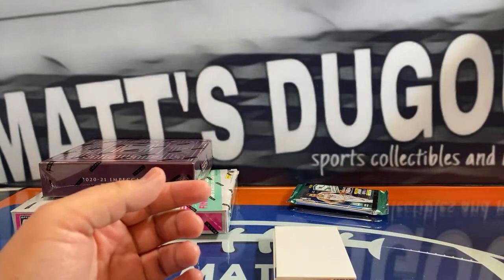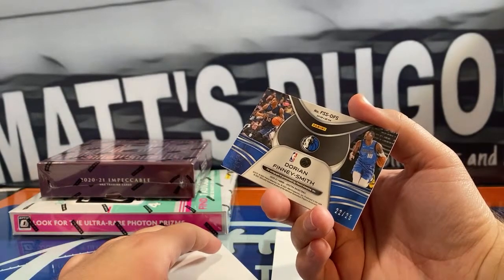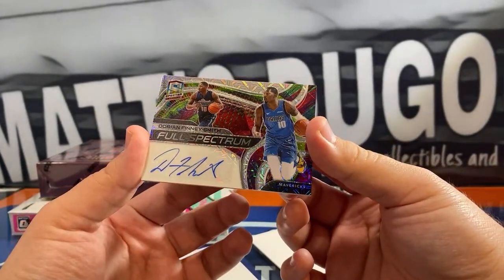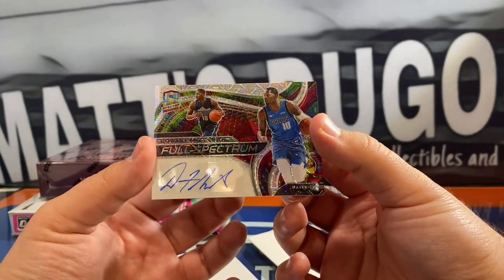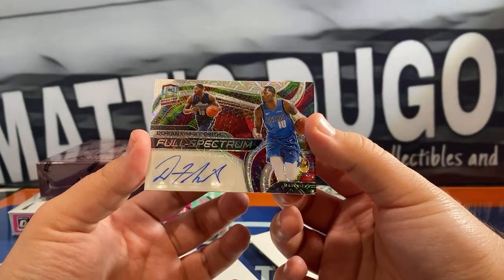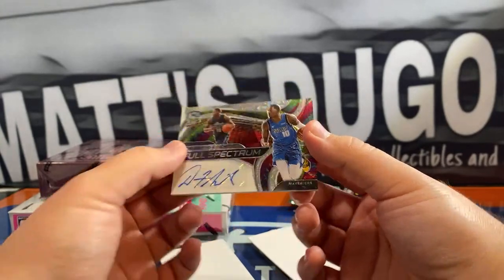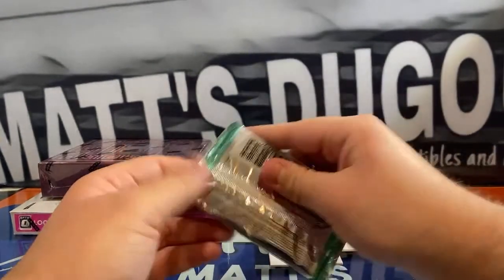Nice base, Zion. Right, and hit number three, that is going to be Dallas again. That'll be to 25, Dorian Finney-Smith, full spectra meta auto. So nice box here for the Mavericks. Go Travis. All right, and last pack up.